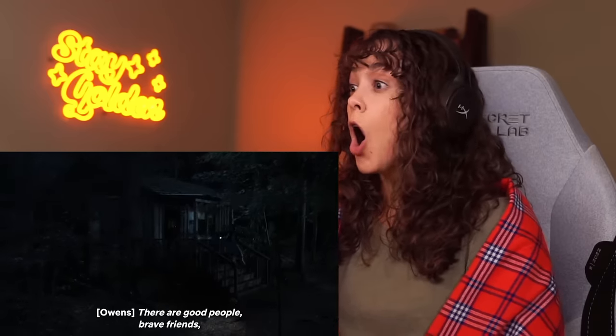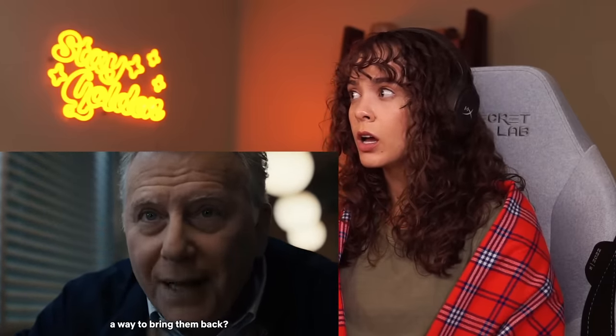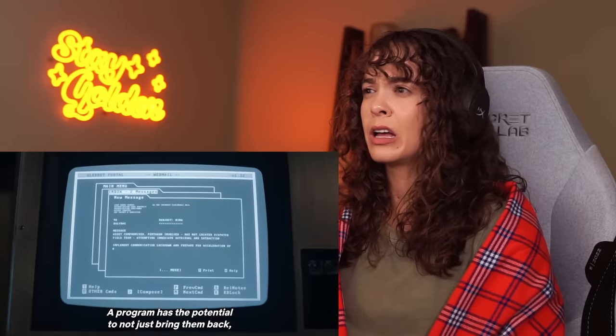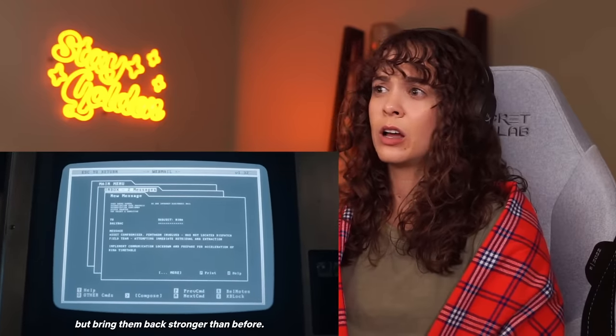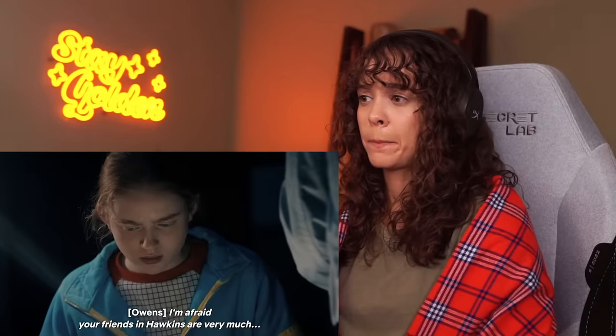They're a good people. Oh, he lied. Luke, run. Oh, we sent them to Hopper's old place. I don't have my powers. What if I told you there was a way to bring them back? What? A program that has the potential to not just bring them back, but bring them back stronger than before. That's scary. I'm afraid your friends at Hawkins are very much.